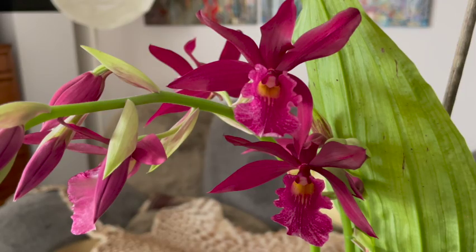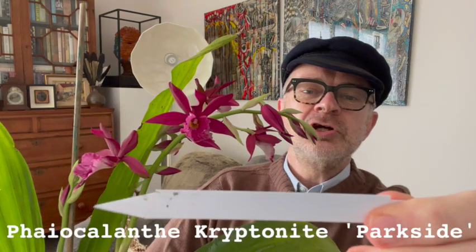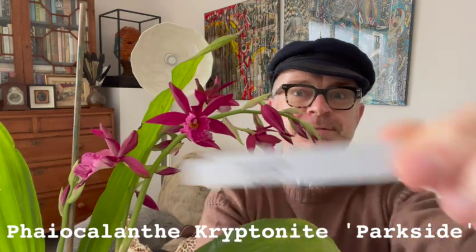You can join me on my very amateur adventures, which today are going to focus on this baby, which actually just breaks all those rules I just explained. Why? Because this, plant lovers, is neither cold, cool, or intermediate. This is a stunning orchid. Just look at the depth of the color of those flowers and the form of them. It's just beautiful. And it is called Phaiocalanthe Kryptonite Parkside.